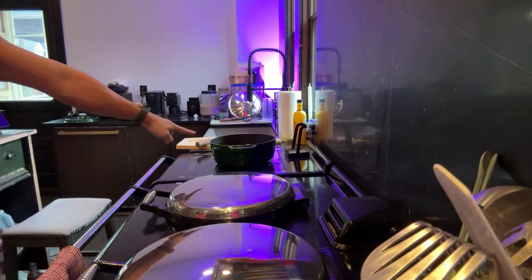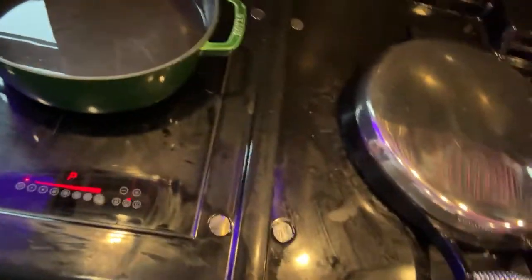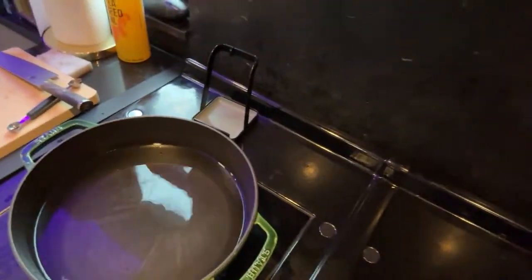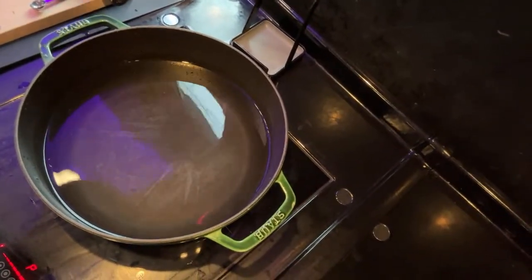So we're on induction over there. It should take not too long. You can see the beauty of induction cooking. We're on power mode. I just put this on. This is ice cold water from the Michigan outside. And we're already starting to get a little bit of bubbles and some heat building up. It shouldn't take long to get this thing to a rolling boil.